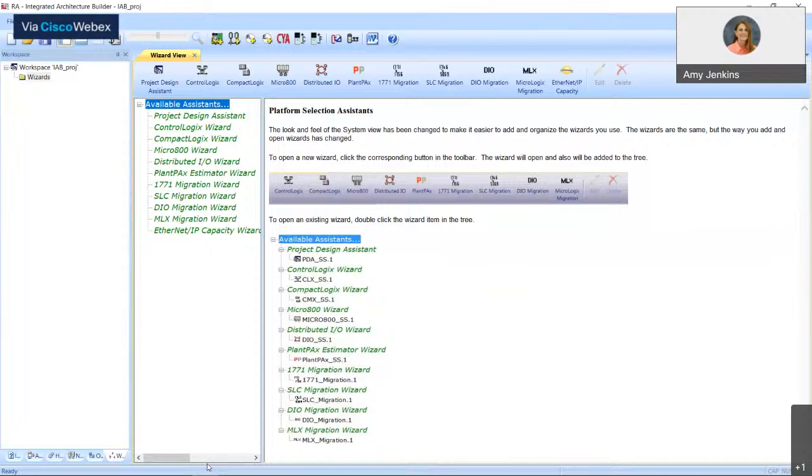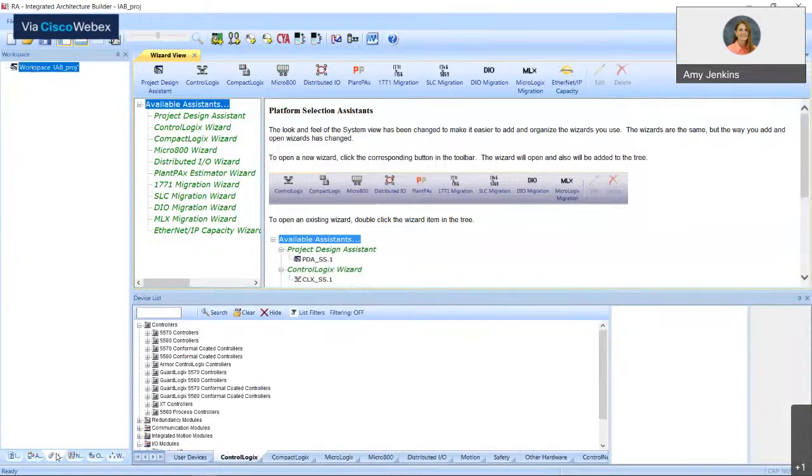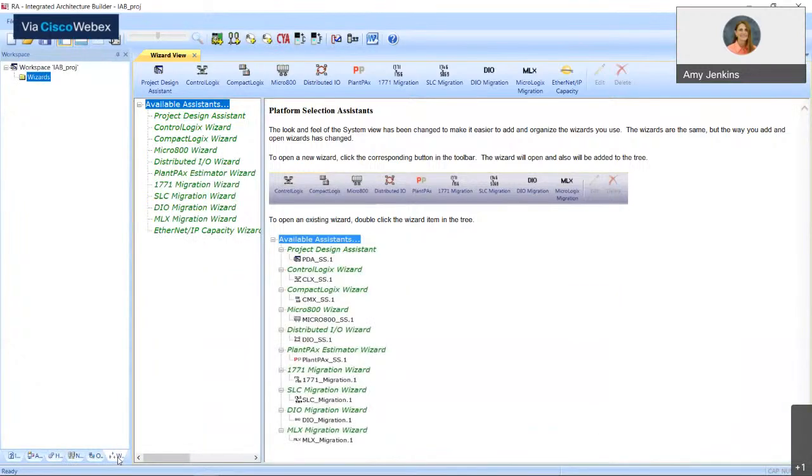So as you can see, I already opened IAB, already created a new project. In the lower left-hand corner, there's tabs, and we are only going to focus on the hardware tab and the wizard view tab. This wizard view is what I have displayed right now. As you can see, there is a MicroLogix migration wizard. I'm going to click on this now.